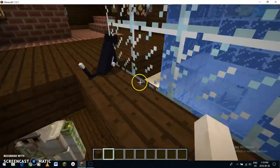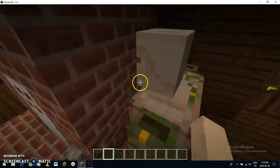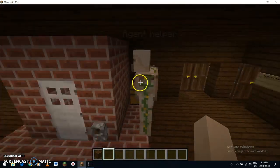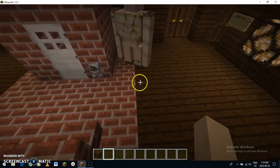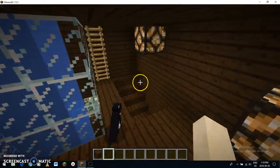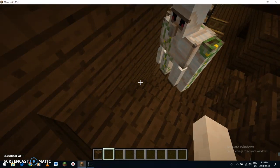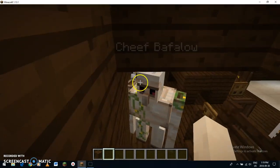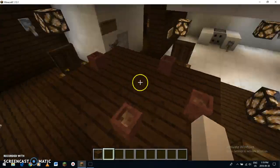Oh, right, and I forgot to show you guys this, but this is Agent Helper. He guards the second floor. He's not the strongest one. He's not really the best one. He's the second best one, but I put these in here because we have some monsters on. Here's Chief Buffalo, and here's the chief.